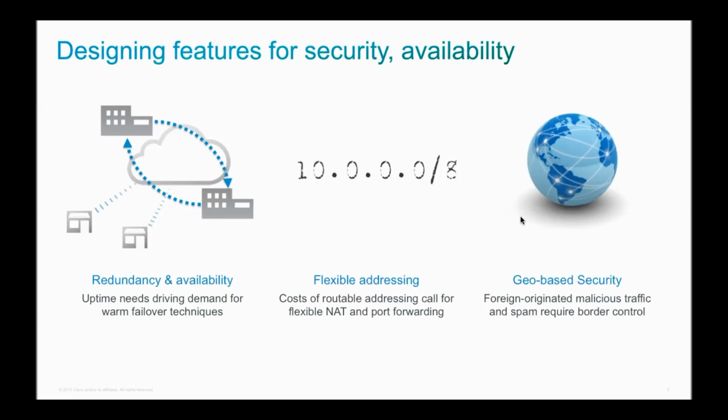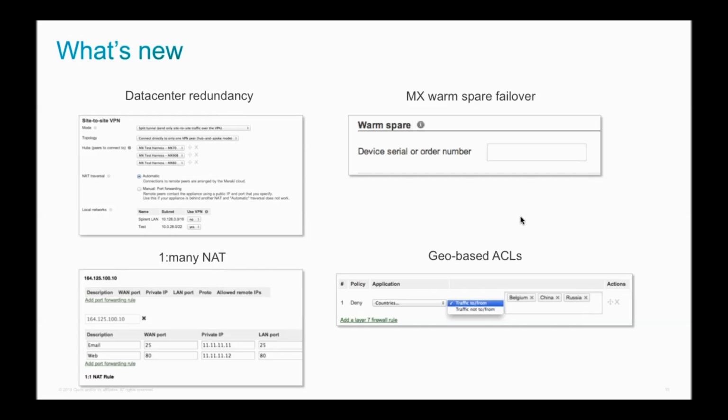Also, we want to address market trends that we see, and we have been seeing a lot of trends, particularly around geo-based security and the need for redundancy and availability. And we also just want to round out our feature set. So we're always constantly improving the features in the MX. We put out a feature and then we'll continually tweak it and make it better, often in conjunction with the input that we get from the Make-A-Wish feature.